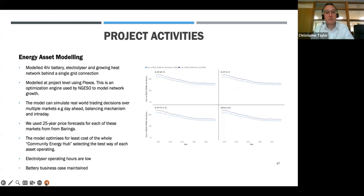What the model can do is it can simulate the real world trading decisions over multiple markets, those being day ahead, balancing mechanism, and intraday. To forecast them, we had 25 year price forecast data from Baringa, and we put that information into the model, and we also used the heating data that was provided. So the model optimized at least cost for the whole community energy hub and selects the best way of operating each of those assets. What we found was that the electrolyzer operation was actually very low, and it wasn't being utilized within that mix of assets. However, the battery asset, its business case was maintained. Next slide, please.